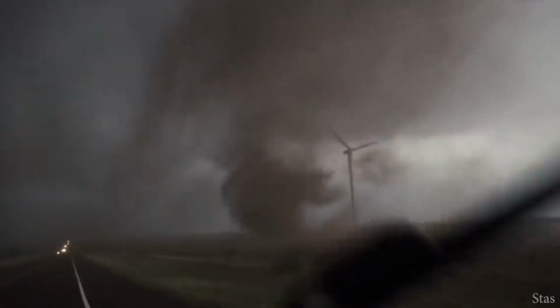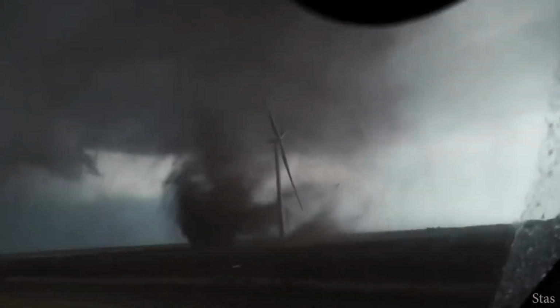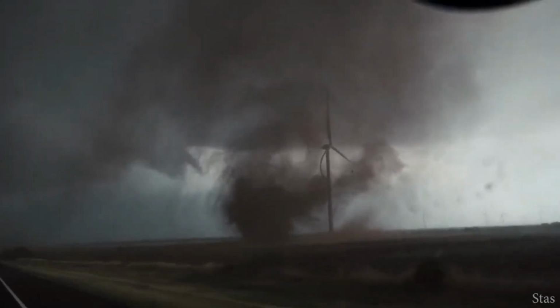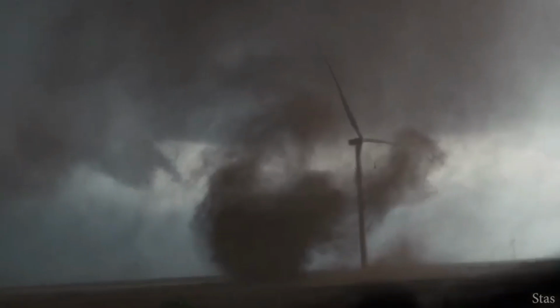Surprisingly, this wind turbine has survived this extreme wind condition. Look at the flexibility of the wind turbine blades and structural resilience during such high wind loads. Wind turbines are designed to withstand high winds, but they can be damaged or destroyed by tornadoes.